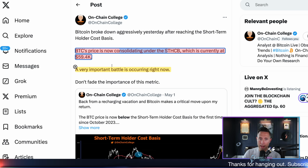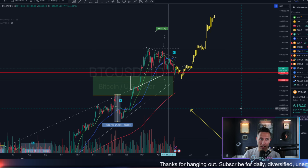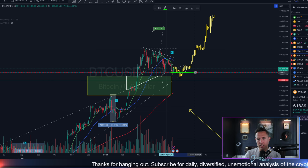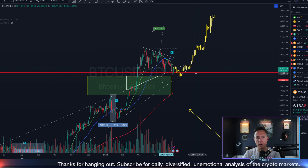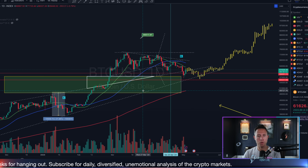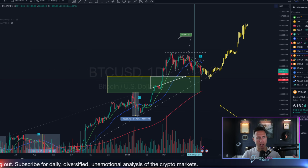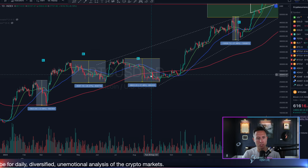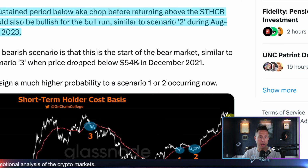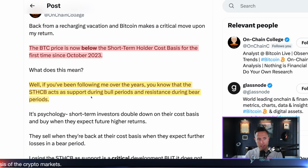A very important battle is occurring now. As I'm doing this video, once again, Bitcoin, around a day later, is back above. This yellow line is essentially that technical area that he's talking about, and if we zoom in on the daily, you can see Bitcoin is above that area. I thought it was very interesting that these higher highs and higher lows we've been seeing in this market overlap with the on-chain metric On-Chain College is talking about, the STHCB, the short-term holder cost basis. So we have a couple things now to watch for.